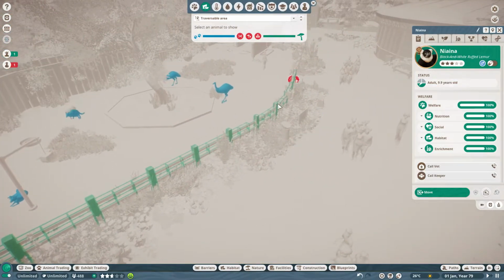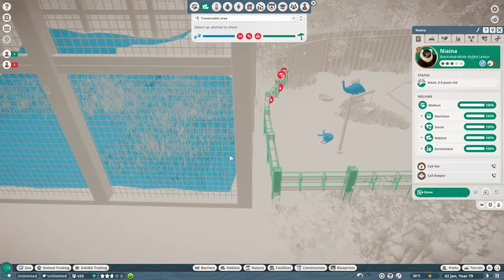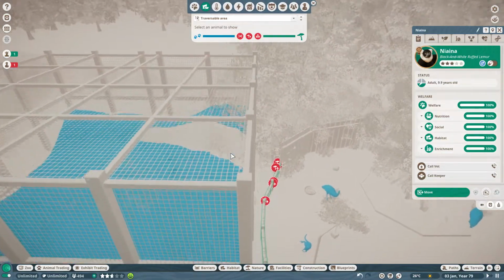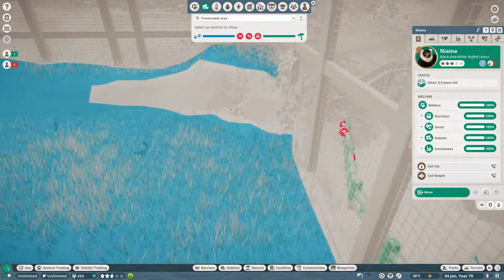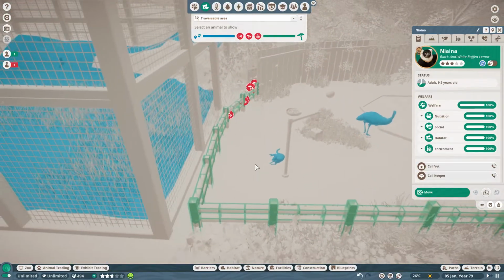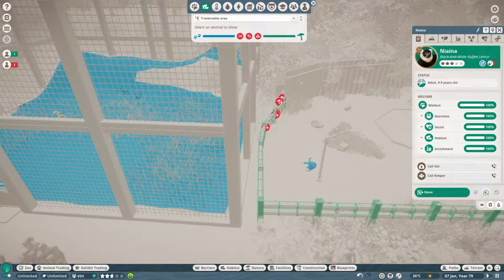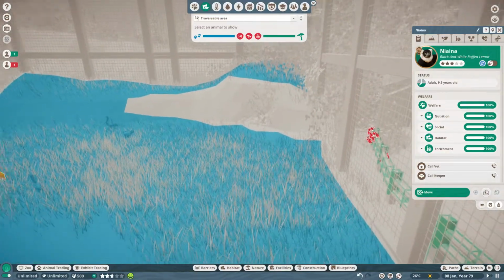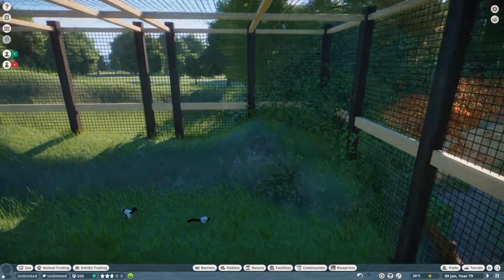What? It says they can climb on that. That's just madness. I mean, they can't because they can't get out. Clearly they can't get out. So I don't know why it thinks they can climb on that. I guess because it's like a shared barrier, but I don't know. They're not going to get out there anymore, basically, is the good thing. Their traversable area is only inside the pen here.